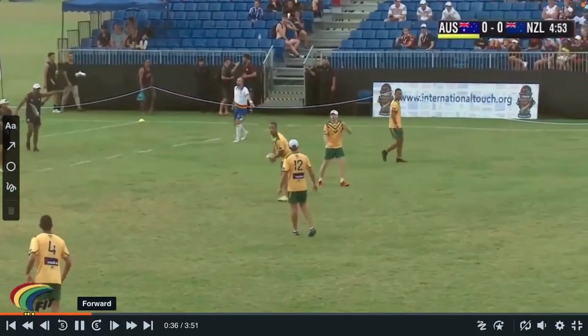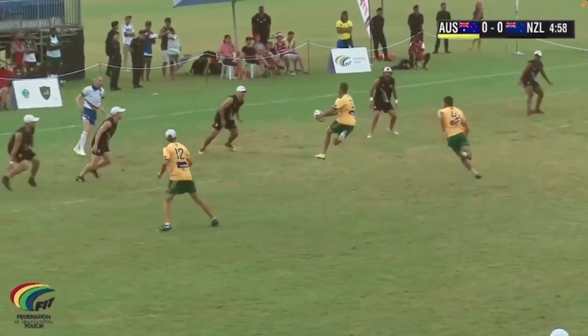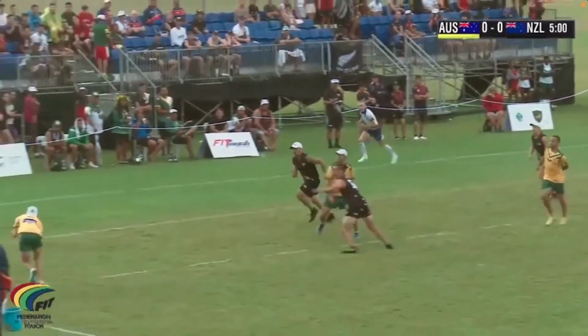Not sure what's going on here. Here's a play. 4-on-3 rooster. Back to the short side, nice tap on.